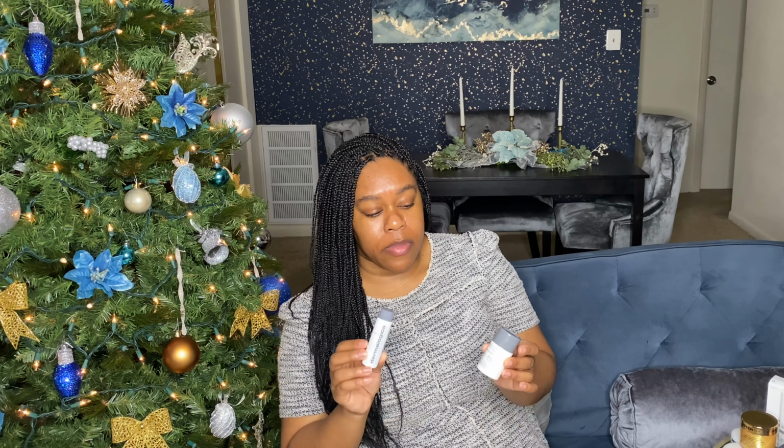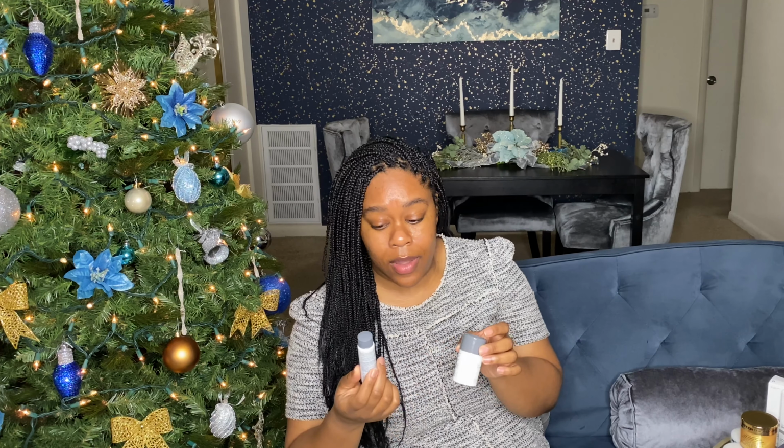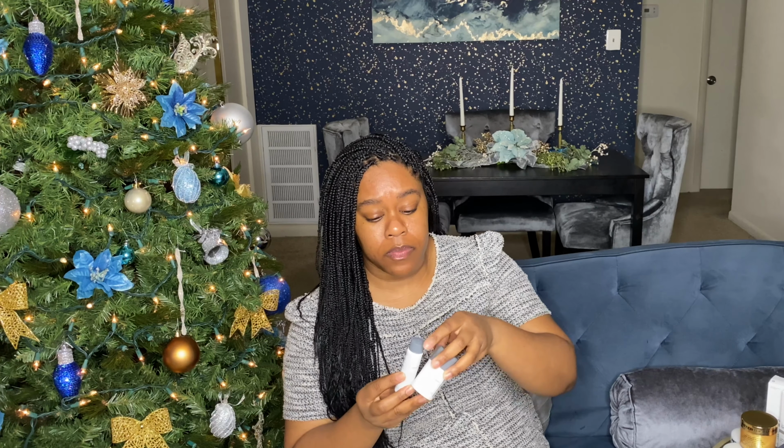This is the first time that I've tried double cleansing and I really like it. I feel like I've noticed my skin improving ever since I've been doing this, so I'm definitely going to get the two of these in the full size bottles. These are small sizes. They are both 1 fluid ounce. No, this is 1 fluid ounce and this is 0.45 ounces. And I've been using them for about a month now and I still have more than half in each bottle, and I've used them every day during my morning skincare routine.